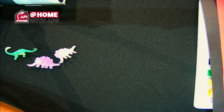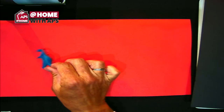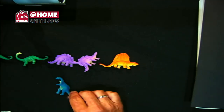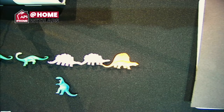So this time, Kim's got 5 dinosaurs, but I'm gonna hide them away from you. So Kim has 5 dinosaurs, and then we give her just 1 more. How many dinosaurs does she have all together? Did you say 6? If you said 6, I think you were right. Let's check. Here's our 5, and 1 more gives us 6, just like our towers from yesterday.